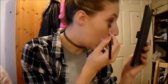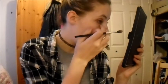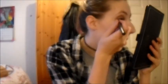Stuff on your brush from eyeshadow, that's it. I'm going to wipe that underneath, just a little bit. One eye goes all right, and now you wait. You just wait.